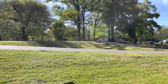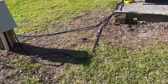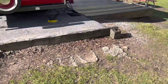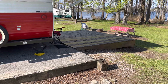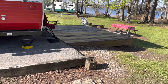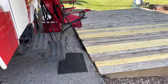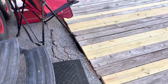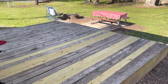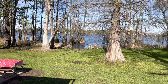All right, so here's the connections. We pulled ours up a little bit so that our door would open to the deck. But be careful. See that spot right down there? You could trip off in that. Again, did I mention that view? Check that view out. Wow.